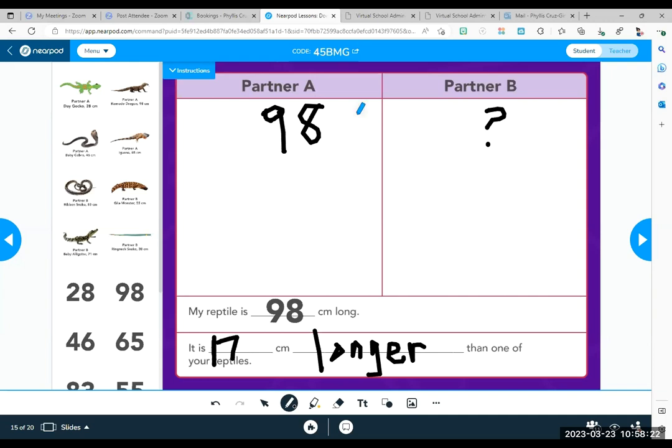And now the other part of your question was, do you drag the lizards in? I didn't. You can if you want to. I didn't, because I don't want you to see which ones I chose. I can tell you the first one I picked is 98. I picked a lizard that was 98. And then I have a mystery one that I picked, and I'm not going to tell you which one it is. And then I subtracted. Let me go ahead and subtract to show my problem. 98. And here's the one I picked.